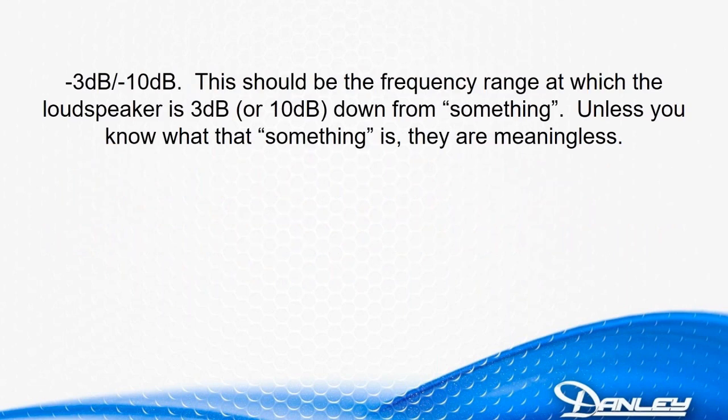Minus 3 dB, minus 10 dB. These are the frequency ranges in which the speaker is 3 dB or 10 dB down from something. The something is the big deal. It has to be tied to that, because a dB is just a relationship issue. How do you know the relationship? I have half as much money as I had last week. Well, I don't know how much I have, because unless I know what I had last week, you have to have a starting point.